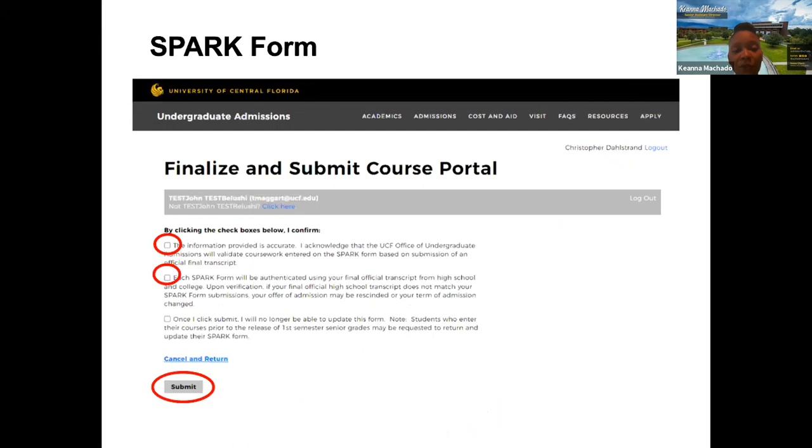And then we do still give you just one more step before you can actually submit it. Usually some statements of affirmation to confirm that you understand that the information provided is accurate. And also letting you know that if for whatever reason this information does not match up to your final high school transcript, the university does reserve the right to rescind the admission offer or change your admission term. So it is very important to, again, go back, take the time to review that course summary to make sure that you input all the correct information. Because once we get that final high school transcript, we will go back and review this to verify that you input all the correct courses, as well as the grades, and have the correct GPA calculation on file.